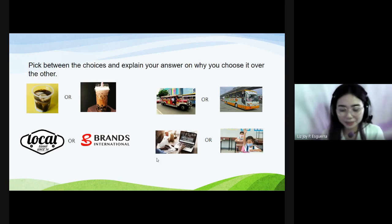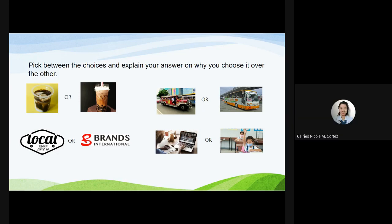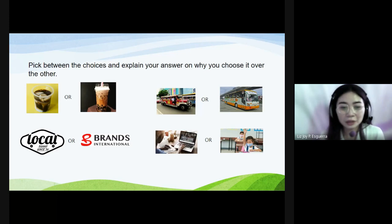Yes, Kairis? Local brands or international brands. I choose local brands po over international brands because in my own perspective, the support should always come first with us Filipinos. Wow, that's nice.